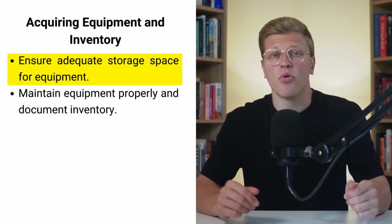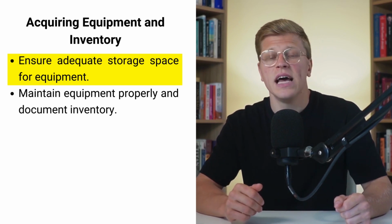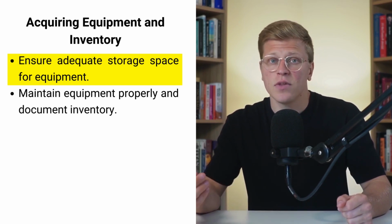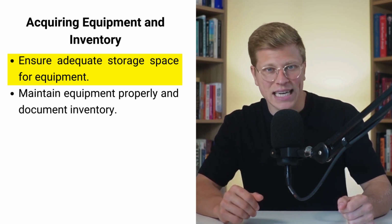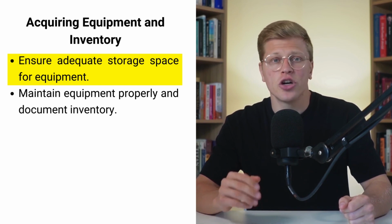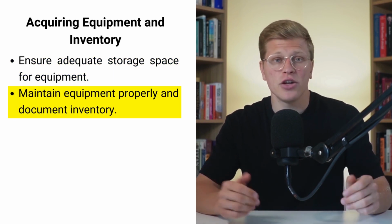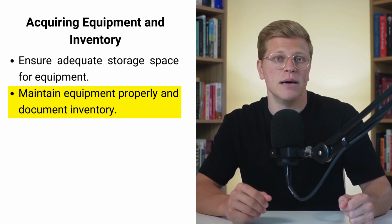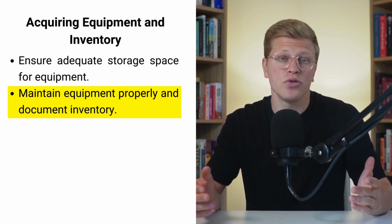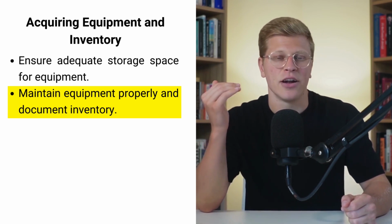Storage is another important factor. Ensure you have adequate space to store your equipment safely and accessibly. If space is limited, look into renting a storage unit. Proper maintenance of your equipment is essential to prolong its lifespan and ensure it's always in top condition for events. Lastly, document your inventory meticulously to keep track of your assets and manage them effectively. This organized approach will help you meet customer needs efficiently and maintain a high standard of service. Setting up efficient operations.